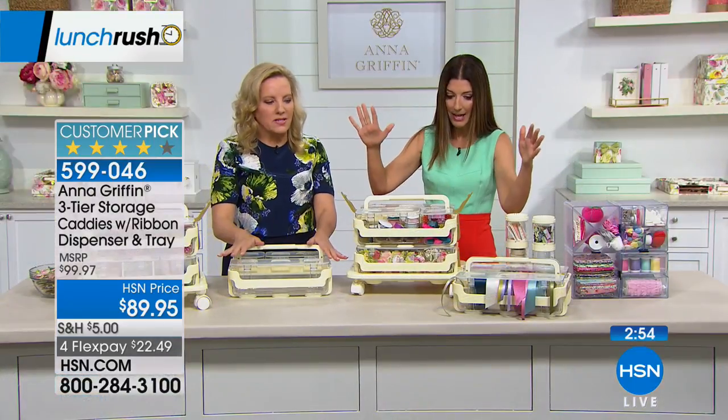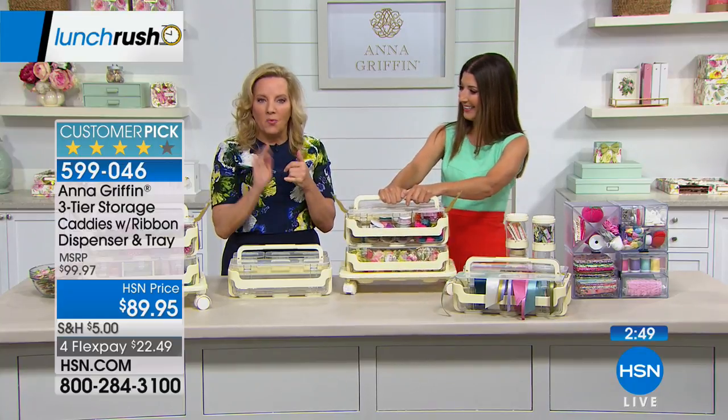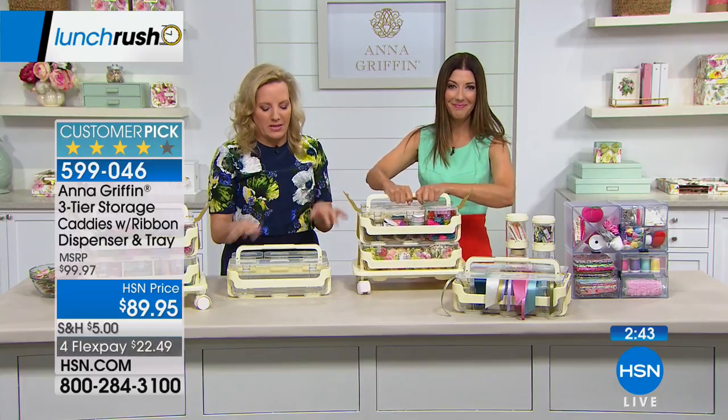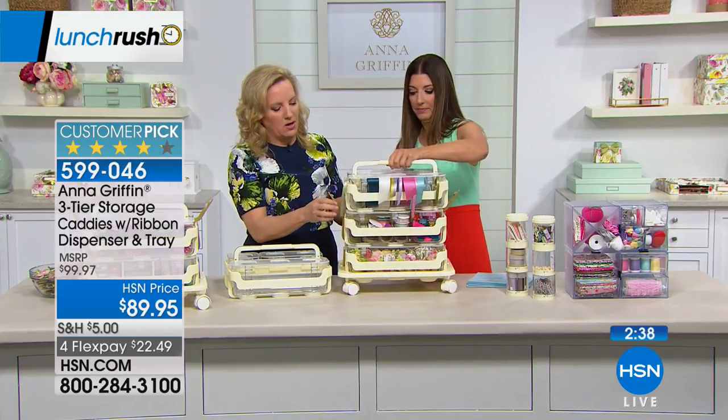Right. And in those, that's a lot. In those nine compartments, you're also getting the divided tray for one long bin, and you're getting the ribbon spool storage for one of the long bins. So let's take that one back, and I want to show you how this just keeps on going.